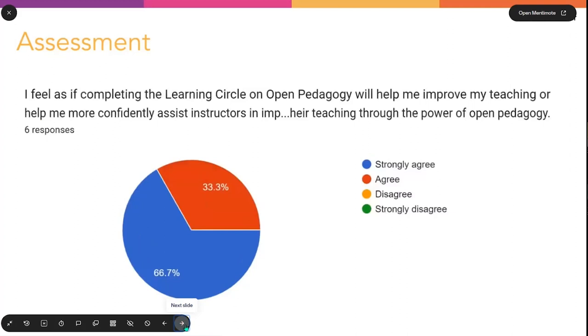And then the other question we asked was if they felt that completing the learning circle would help them improve their teaching or help them more confidently assist instructors in improving their teaching through the power of open pedagogy. And we had 66.7% say strongly agree and 33.3% say that they agreed. So no disagreement that they didn't find value in this or that it didn't help them improve or gain confidence in the topic.